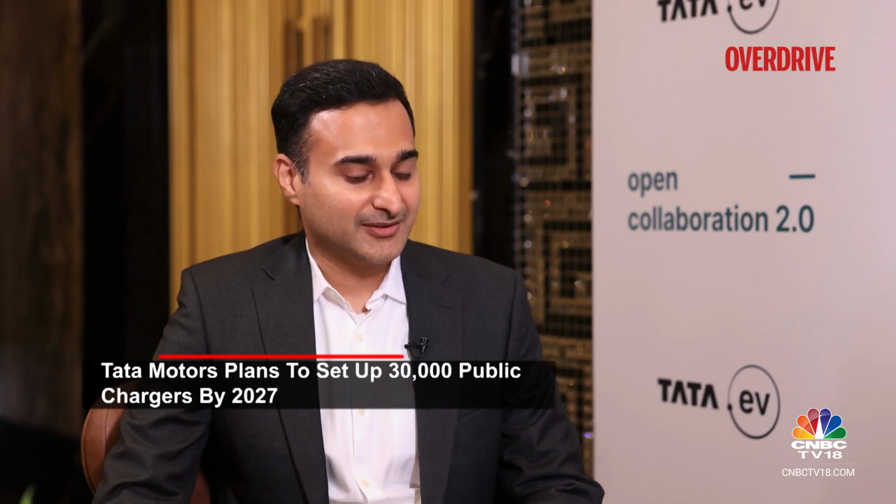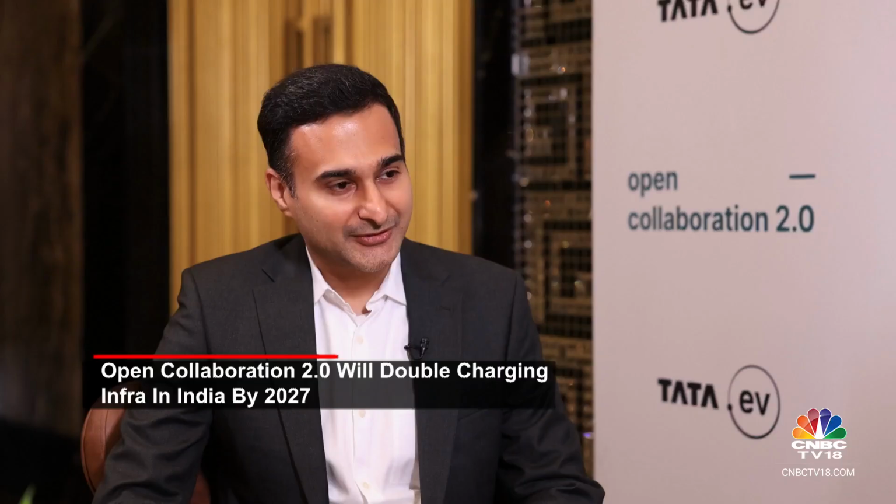What Tata Motors has done through Open Collaboration is direct the installation of public chargers to the right hotspots so that the utilization is improved, because EV owners would also want to stop at these locations to charge, and that has created greater viability for public charging.